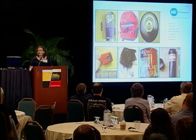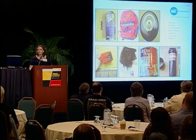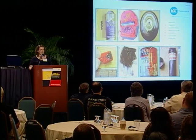Obviously, spray cans aren't the only tool used on the side of trains for vandalism. People are often etching, scratching glass and using big thick pens, but that's actually something I'm not going to be talking about in this particular session. Obviously that's a different type of trace evidence.